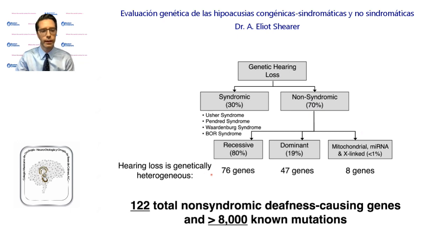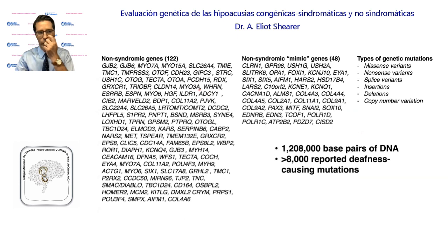We know that hearing loss is extremely genetically heterogeneous. To date, there are 122 total non-syndromic deafness-causing genes and more than 8,000 known mutations. Another way to look at that: of all these 122 non-syndromic hearing loss genes, there are 48 of what we call non-syndromic mimic hearing loss genes. What I mean by this is that these are genes that cause syndromic forms of hearing loss that in a newborn will look like non-syndromic hearing loss. So there are no other features such as blindness in the case of Usher syndrome or thyroid goiter in the case of Pendred syndrome.